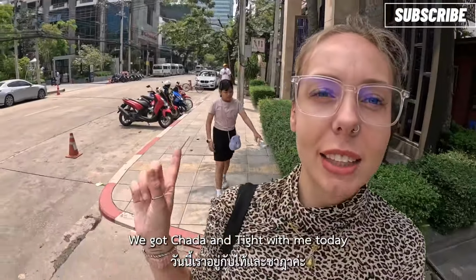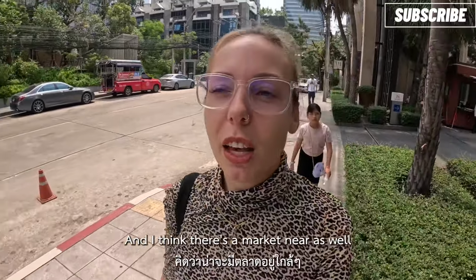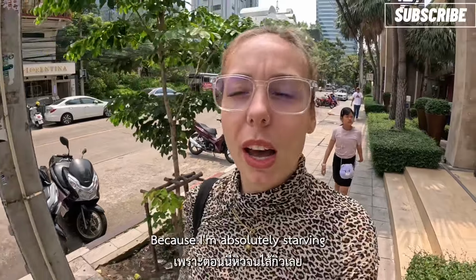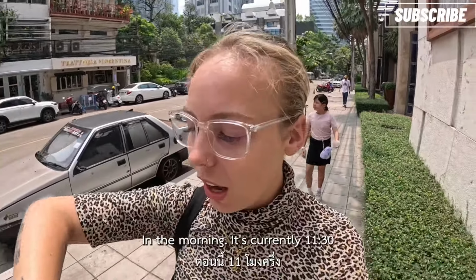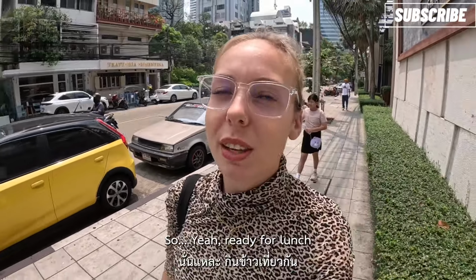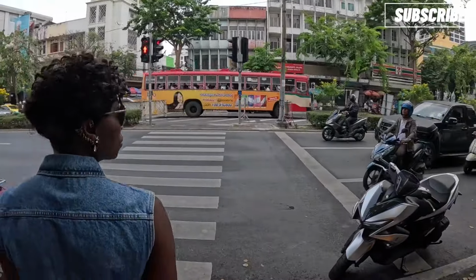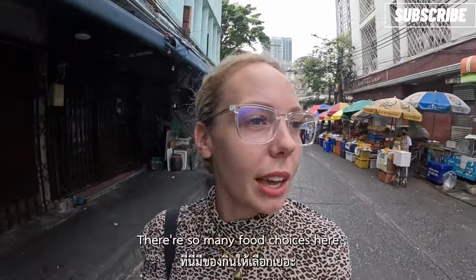We've got Chada and Thai with me today, so taking her out to the temple. And I think there's a market near as well, so I think we'll stop off and get some food beforehand because I'm absolutely starving. I haven't eaten once again in the morning. It's currently 11:30, so yeah, ready for lunch. Yeah, the market is literally opposite the temple, so you won't miss it if you come. There's so many food choices here, and also there's the flowers that you can buy before you go in the temple, so we'll get some of them before we go in.